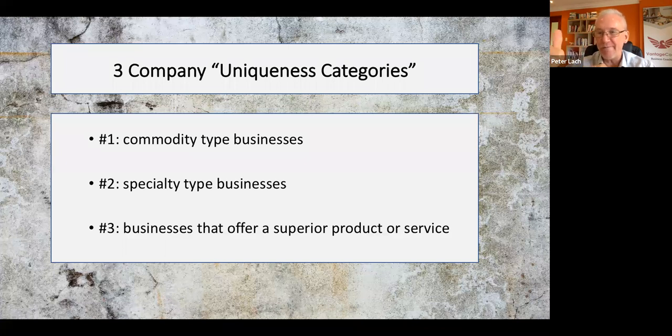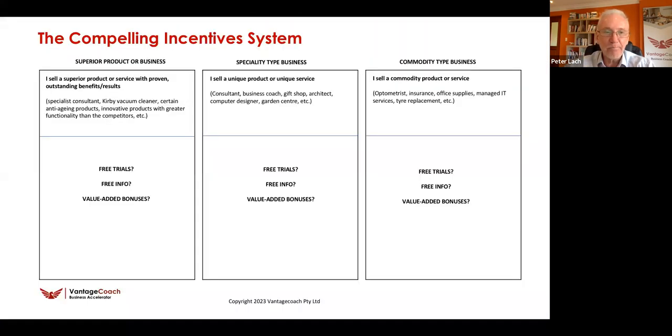So it could be a Kirby vacuum cleaner. It could be a proven health product, a proven skin wrinkle cream, or whatever. But it's proven, it's superior, or a superior service. So what I do here is I start splitting it into those three categories. On the right here is a commodity type business. Guys, let's just think about this, because often people don't see this, but these are commodities.